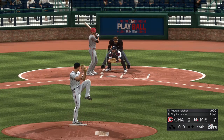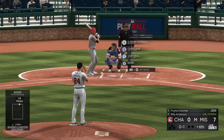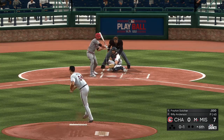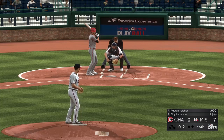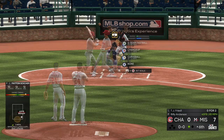Into the box now, Peyton Soischer. He'll wait out a breaking pitch here that finds the zone for strike one. He's getting his first plate appearance of the game here in the sixth. Good changeup, and it's 0-2. Fastball swung on and missed for the first out.